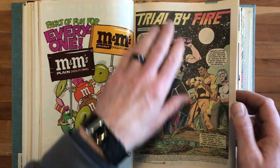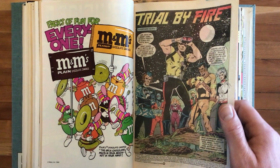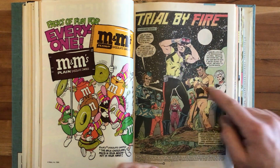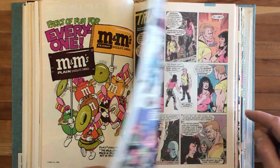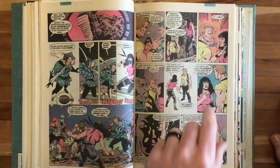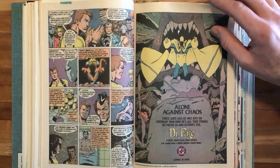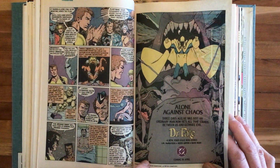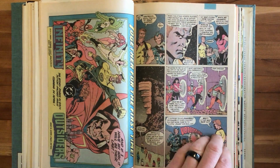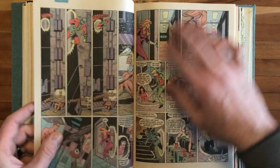Number 2, very cool. Continuing the first story. And here on this splash page, you really can see the brilliance of Kesel's inks on McDonald's pencils. They really strengthen them. Very nice work there, shading and everything. Just great looking stuff. House ad for the Keith Giffen-drawn Dr. Fate limited series. Another great house ad with some Jim Aparo featuring Infinity Inc. and the Outsiders.